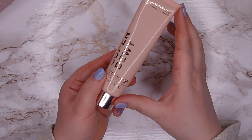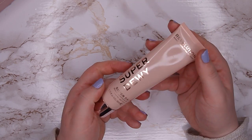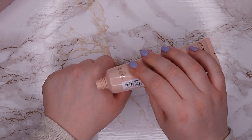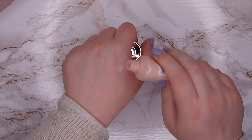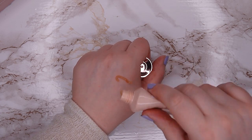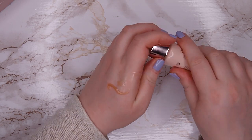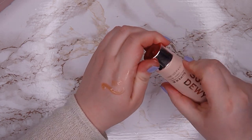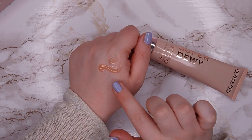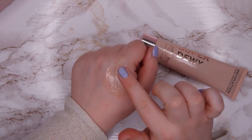in a big tube, so you would think that you can apply it on your face, but you can't really do that. So I don't know what you're actually supposed to do with it, because when you squeeze it out, you have to squeeze very hard. It's this thick, goopy thing that comes out, and you can already tell that it looks almost like honey. And that's also what it feels like. So when you touch it, it's sticky.